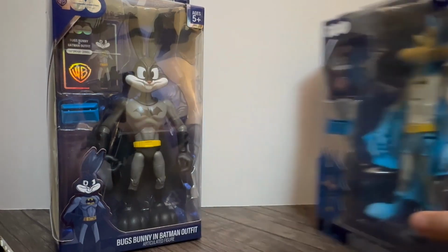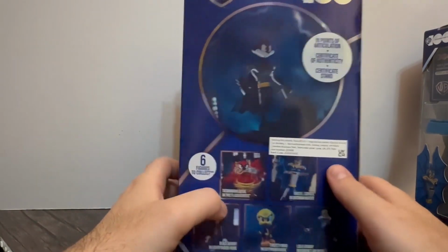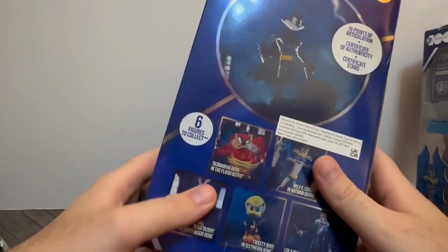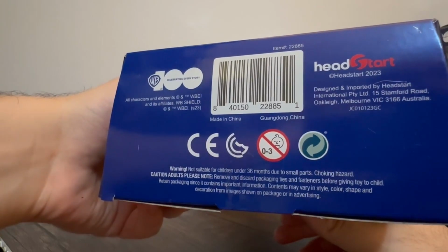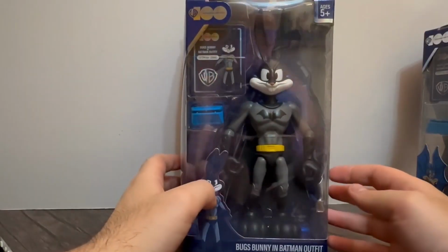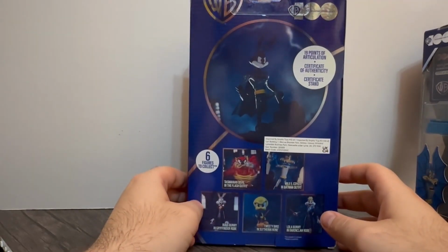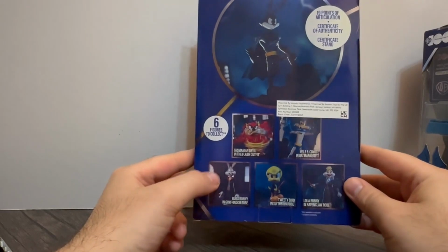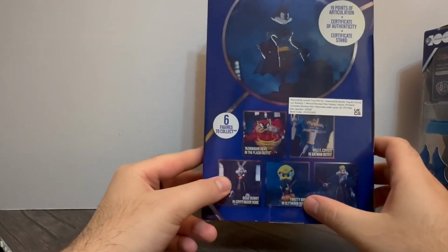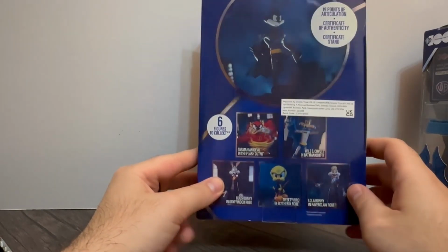So let's move one off to the side. We'll go over the back. It actually says it's imported by Smith's, and it's Warner Brothers made, but Headstart make them. I've never heard of them before, so definitely gonna check them out. Here is the back, and you've got Taz as Flash, Wile Coyote, Bugs Bunny in a Gryffindor outfit, Tweety Pie or Tweety Bird in Slytherin, and Lola Bunny in Ravenclaw.